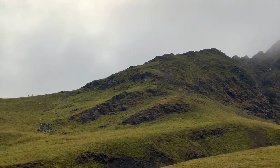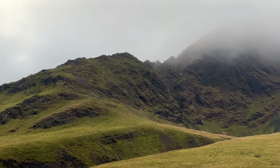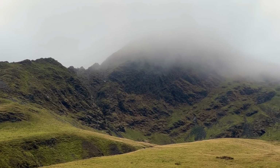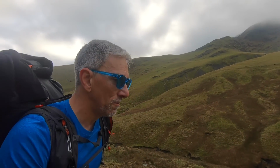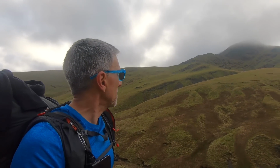Look at that. That's why you don't want to get Sharp Edge wrong. If you fall off this side, I mean if you fall off the other side it's not great either, but it's a tricky one, is Sharp Edge. If it's not dry it can be fatal. It really can. But I bet not many people get this view, because most people just go up to it. Myself, I've never been this way, just went up Sharp Edge like you do. But views from here, great, love that.